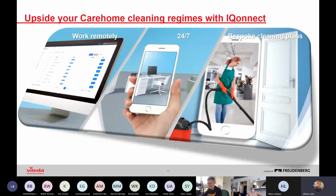So now I'm going to pass over to our experts on iConnect. So just bear with us, and we'll tell you about this management training support, which cuts out the need for any sort of paperwork and things like that. But Uma is the expert, and he'll tell you more about it. Thank you.